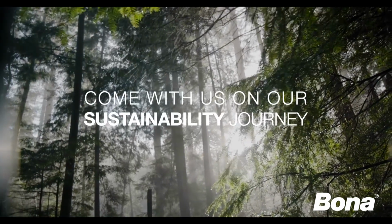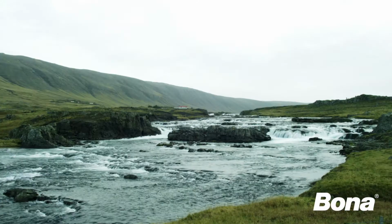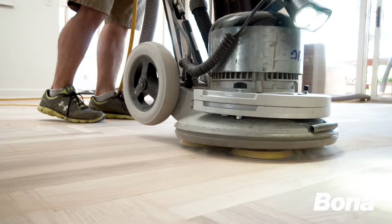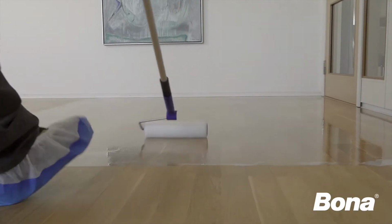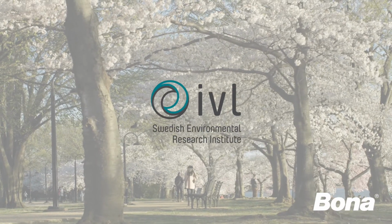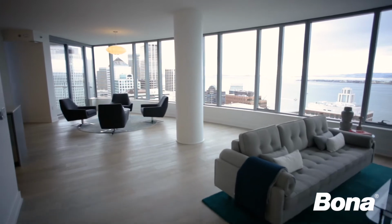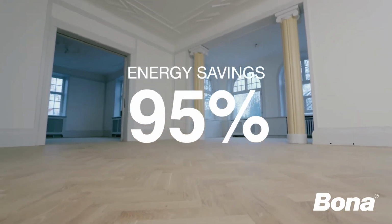At Bona, we are constantly exploring new ways to act sustainably and conserve the Earth's resources. Refinishing rather than replacing a floor not only means keeping material out of landfill, but can also reduce carbon footprint. In fact, a study by IVL Swedish Environmental Institute found that the energy savings of refinishing rather than replacing a floor is as high as 95%.